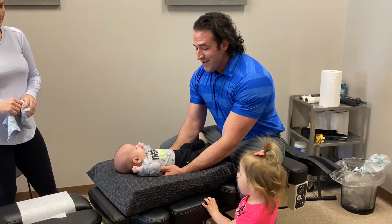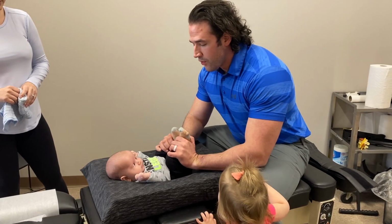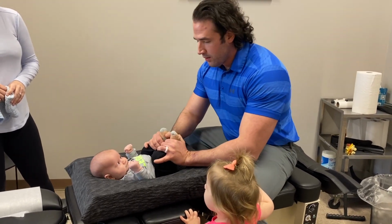Does it feel good, buddy? All right. So the hips look great. He's been adjusted at 3 hours old. He's pretty quick. All right.